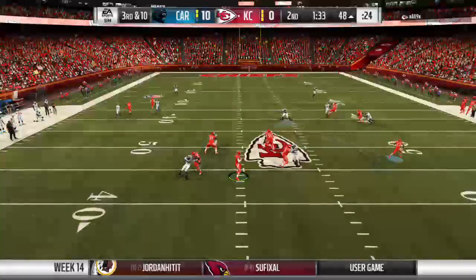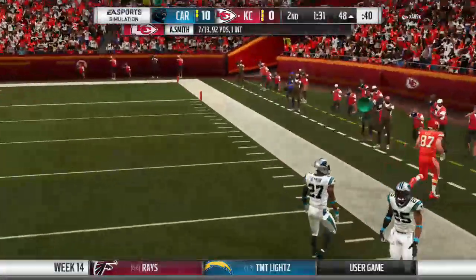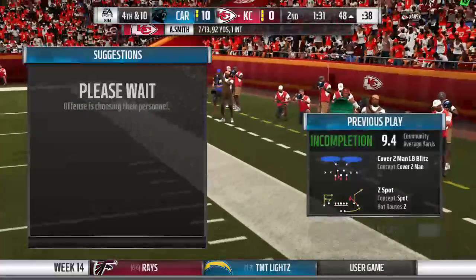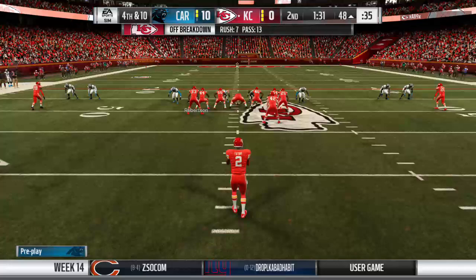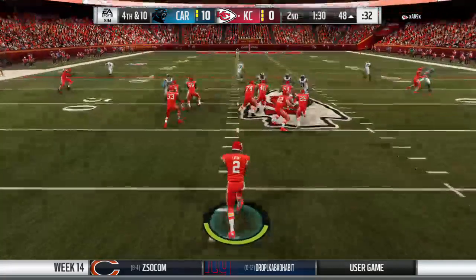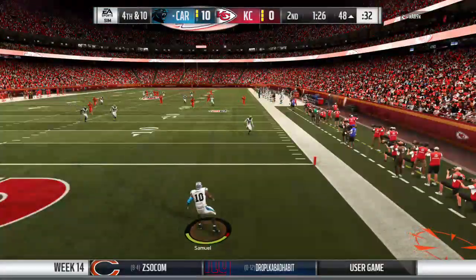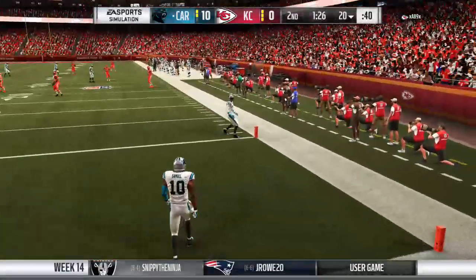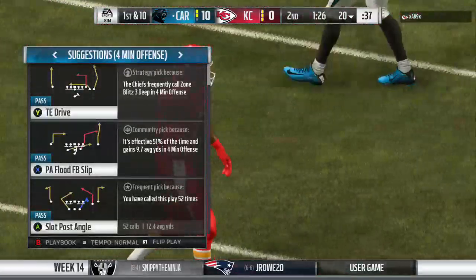A shotgun snap for Smith. And he overshot him there. It's out of bounds, incomplete. That is the first time that they've targeted him that he has not come down with a catch. He's caught everything that's been thrown his way, a dominant pass receiver that can break down any defense, because when he's doing that kind of work, it really hurts you on the back end. And even though it's an incompletion there, I think they're going back to that well.